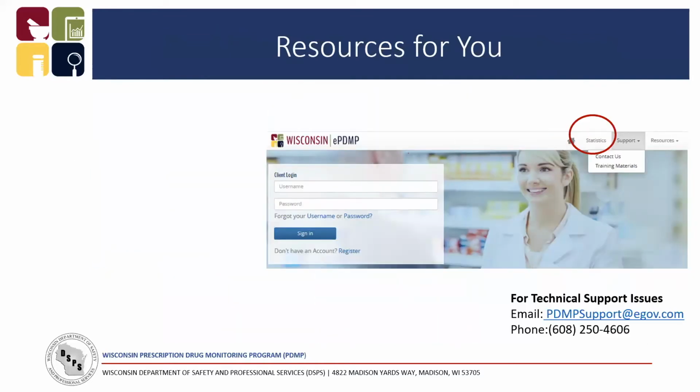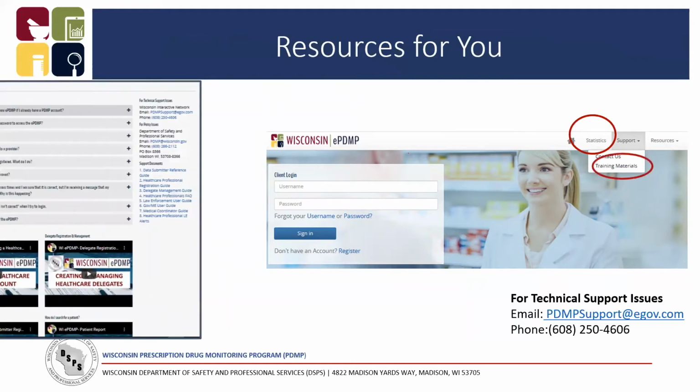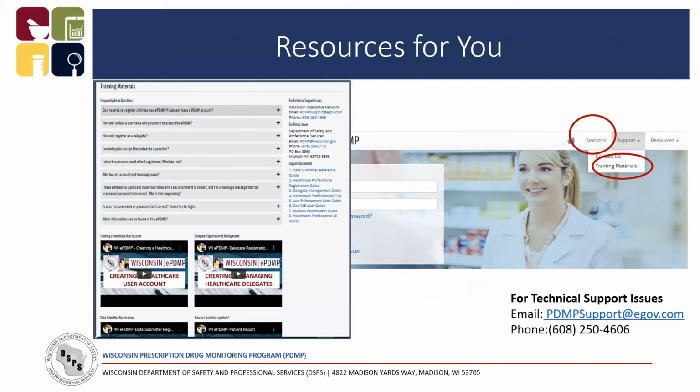In addition, training materials are available under support, including a frequently asked questions section, printed user handbooks on the right column, and video tutorials for various users at the lower part of the page. Should you encounter any technical issues, the support team is available by phone or email.